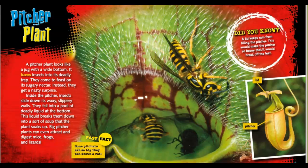Did you know a lid keeps rain from filling the pitcher? This would make the pitcher so heavy that the leaf would break off. So you can see this protects it. And that's what a pitcher plant looks like.